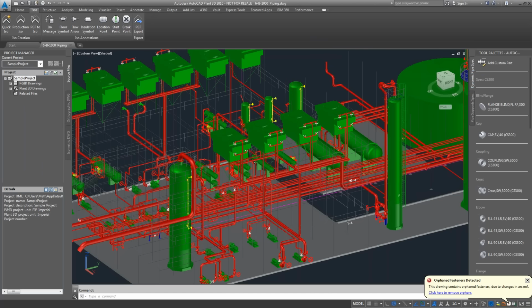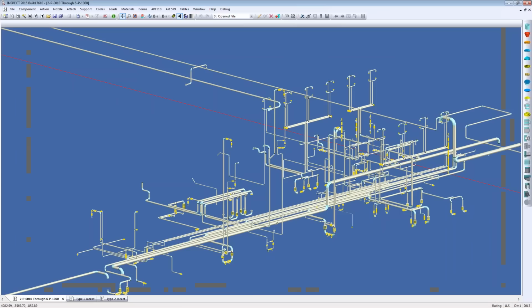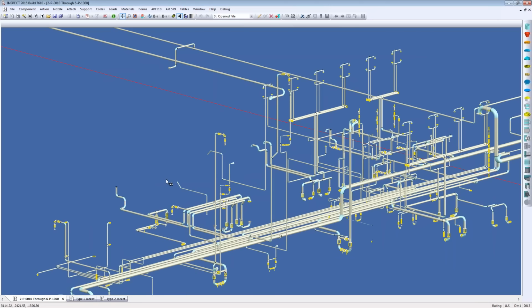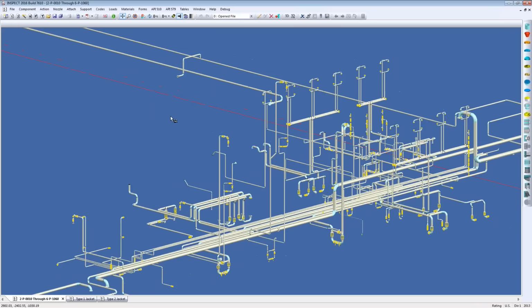So I'm really excited about this, but let me actually show you the new build. So let's minimize this, and let me pull up the new build. Here's our latest in-house build, and here's that pipe run that I just showed you on the screen. Now I went ahead and changed the background because I like the blue. What you can see there are your elbows, your bends, different elevations, things like that. So that's coming. So what else is coming?